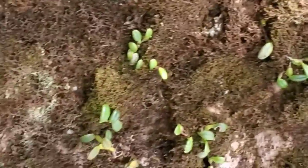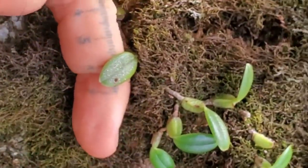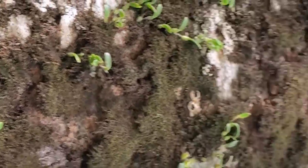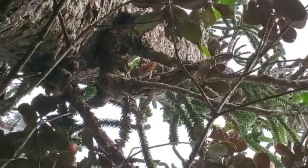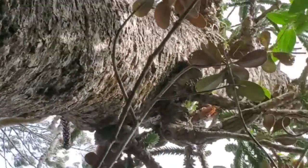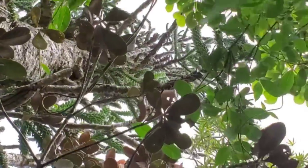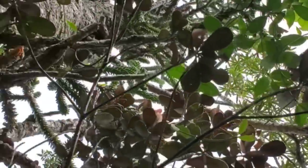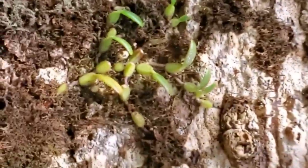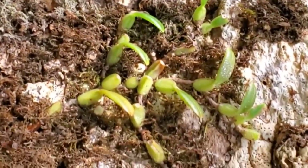Okay, here we are at the base of that Ericaria muelleri. You can see the trunk's just covered in little epiphytic orchids. It's got a nice pseudobulb. The leaves are only about 20 millimeters long. And there's Grandpappy. This guy's got to be old. Yeah, he's about 80 feet tall.